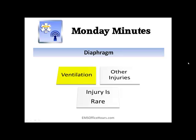You don't really see it that much, but it does result again from blunt trauma. We're talking about those high-speed motor vehicle crashes or penetrating trauma as well. Okay, so think about all this type of stuff.